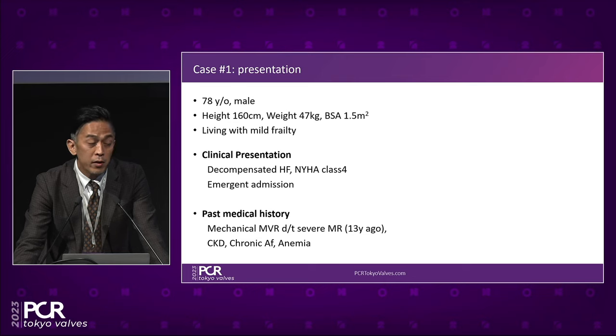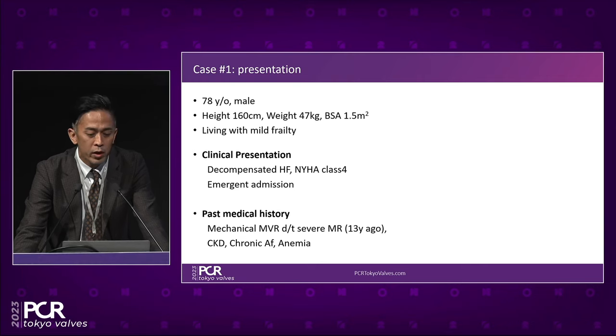And at this time, our patient was admitted with decompensated heart failure with NYHA class 4. He made an emergent admission to treat heart failure. And notably, our patient has a past medical history, and he received a mechanical mitral valve replacement due to severe mitral regurgitation 13 years ago. And also, he had chronic kidney disease and atrial fibrillation and mild anemia.